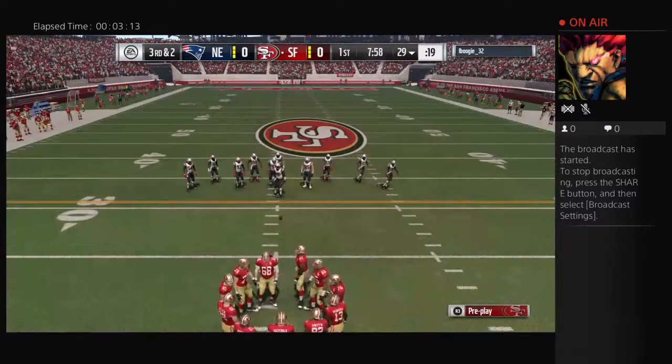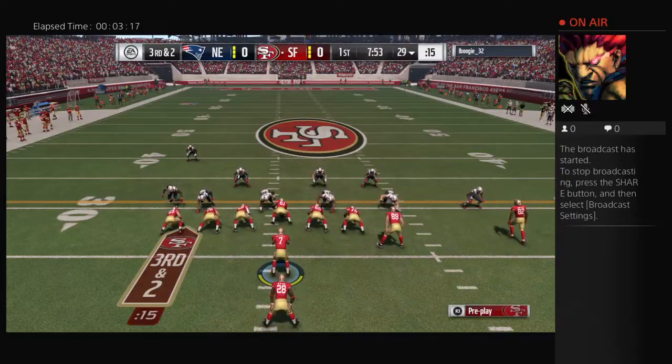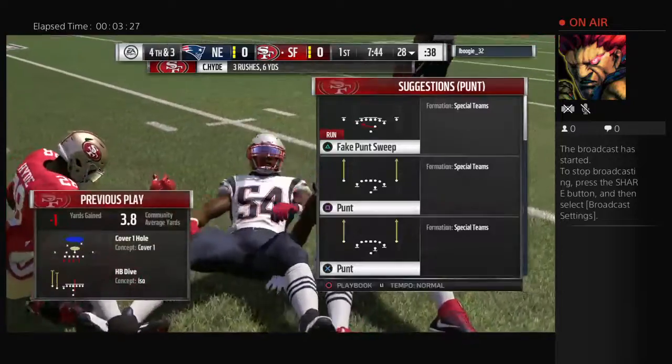An early test, 2 plays in. This is 3rd and 2. They'll run it. Here's Hyde. A loss of a yard, and it brings up 4th.